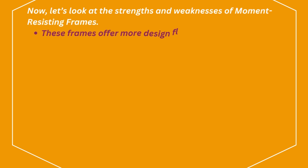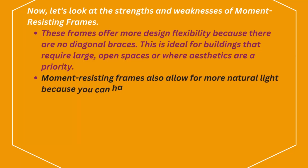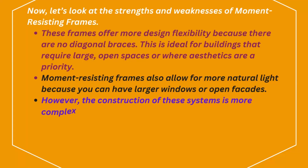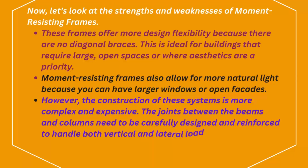Now, let's look at the strengths and weaknesses of moment-resisting frames. These frames offer more design flexibility because there are no diagonal braces. This is ideal for buildings that require large, open spaces or where aesthetics are a priority. Moment-resisting frames also allow for more natural light because you can have larger windows or open facades. However, the construction of these systems is more complex and expensive. The joints between the beams and columns need to be carefully designed and reinforced to handle both vertical and lateral loads.